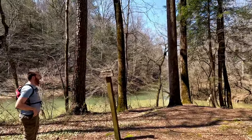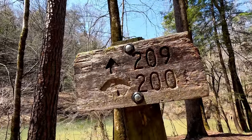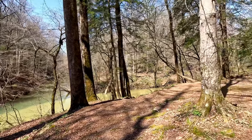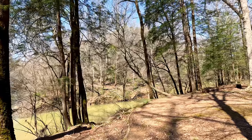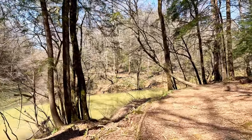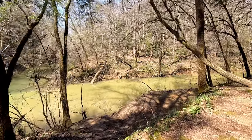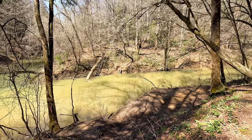We have come to the intersection with Trail 209. Right here, 209 goes across the Borden Creek over there and up on the other side. The last couple times I've hiked this trail, this is as far up Borden Creek as I went because I crossed here, but I'm not gonna cross it today. That might be a little damp. The ladder's under the water over there.